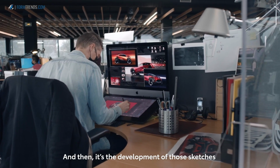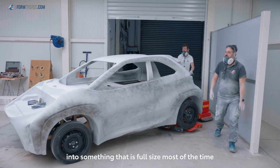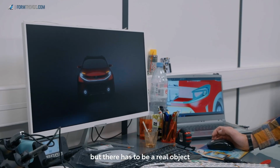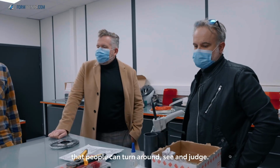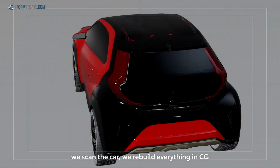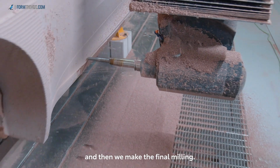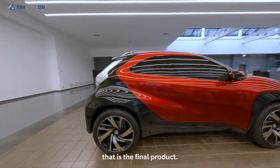Then we go into designing a product that reflects those reflections. Then the sketches are developed into something full size most of the time, or now more and more digital. But there has to be a real object that people can turn around, see, and judge. Once all this is finished, we scan the car, rebuild everything in CG, and make the final milling. From that final milling, we make the car. That's the final product.